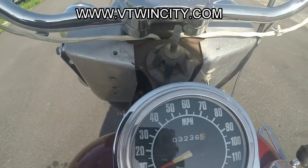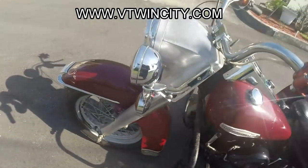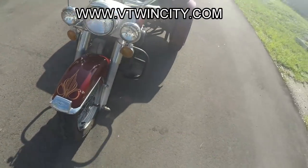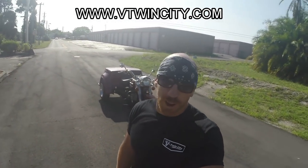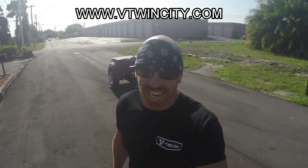Showing 32,000 miles on the odometer. I'm not sure how correct that is. But yeah, buddy. 1971 police Servi-Car, 45 inch flathead. It's not every day you get to ride one of those. And we got one here for you.